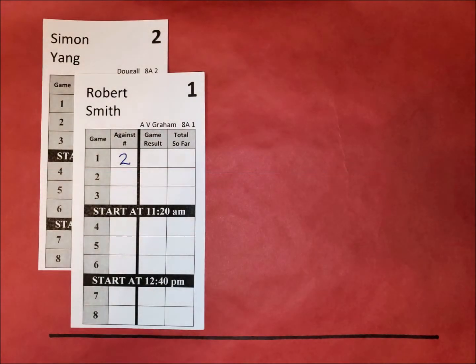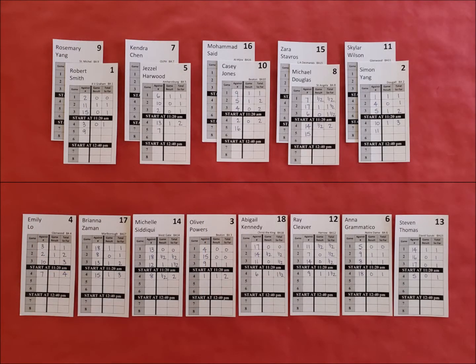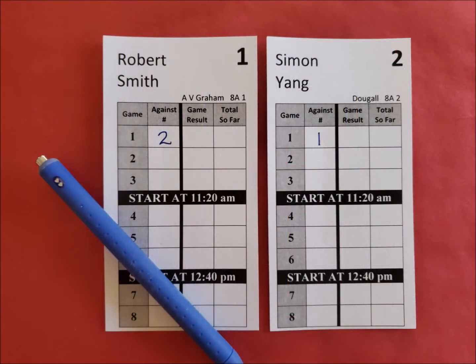Above the imaginary line are the pairs of cards for games that are currently being played. Below the imaginary line are the single cards for players who are waiting to be paired. At a glance, you can see which games are currently being played and which players are waiting for their next game. To pair your first game, match cards 1 and 2.